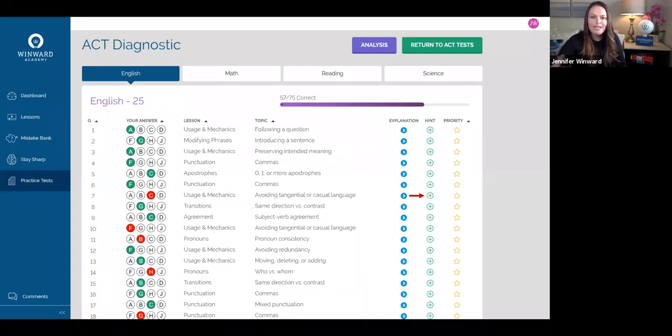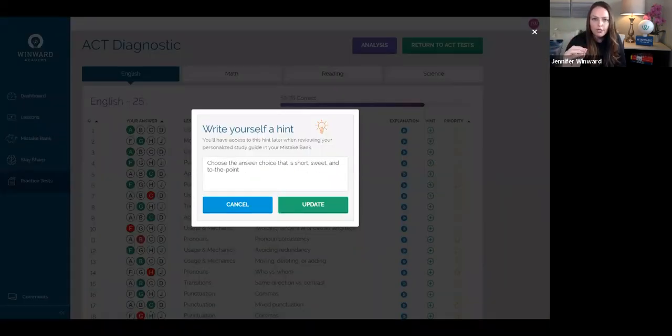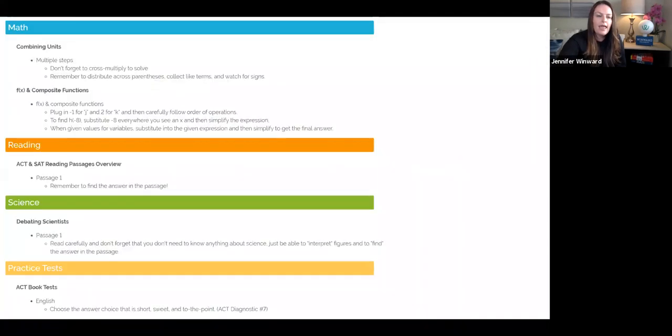So what I'm going to show you here is this hint feature. Basically we encourage students, give yourself a hint for this question, and then generate a customized, personalized study guide that's going to organize all of the hints that you've written to yourself for every lesson, for every topic, for every practice test. So again, a platform can organize this for you, or of course, if you're working independently, you can keep this structured with your handwritten notes.